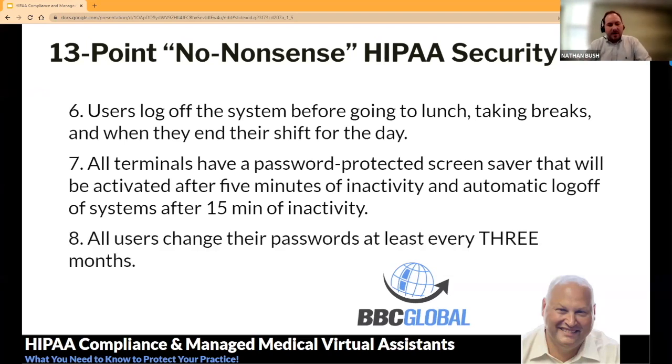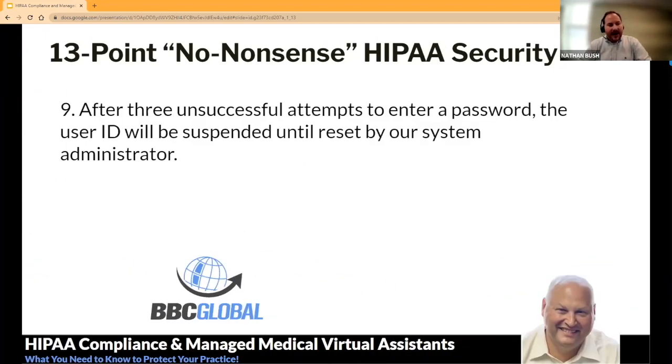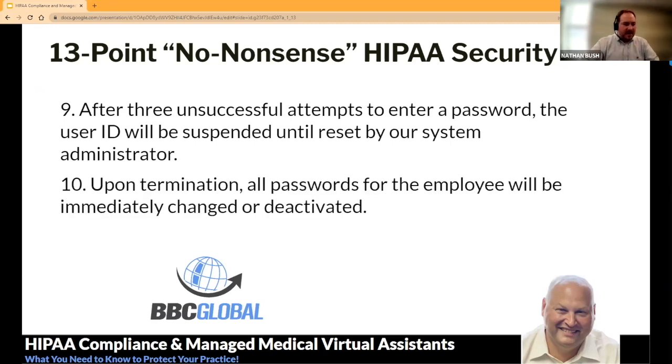All users are required to change their passwords after every 3 months. We also decided that after 3 unsuccessful attempts of a specific password, the user ID will be suspended and reset by our system administrator. This is how we control that private health information so that nobody has access to the information they're not supposed to.